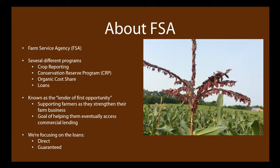FSA stands for the Farm Service Agency. They're responsible for quite a few different programs, including crop reporting, Conservation Reserve Program, also known as CRP, organic cost share, and loans. We're going to be focusing on the loans today, specifically the guaranteed loans. So let's talk about that just a little bit.